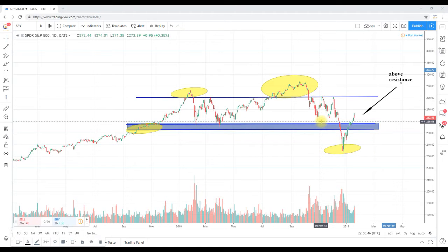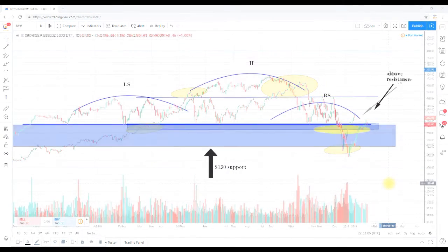So for me, going into the remainder of the week, the month, and the beginning of next month, for things to look rosier, or for me to be convinced that we have seen the bottom, I would like for this to pull back to that 260 base and consolidate. So that's what I'm paying attention to: pull back to 260 and consolidating. What else do we have?